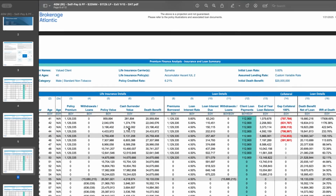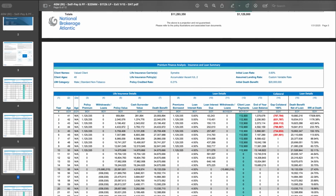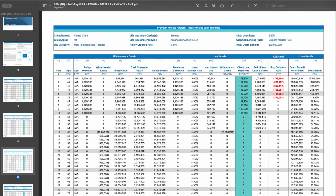So let me go through this with you real quick, and we can set up another call to talk about it in detail as we start to dial this in for you guys and who you want us to present this to. Columns 3, 4, 5, 6, and 7 are life insurance policy details. To properly fund the policy, the maximum premium that we're going to borrow is $1.1 million a year for 10 years.